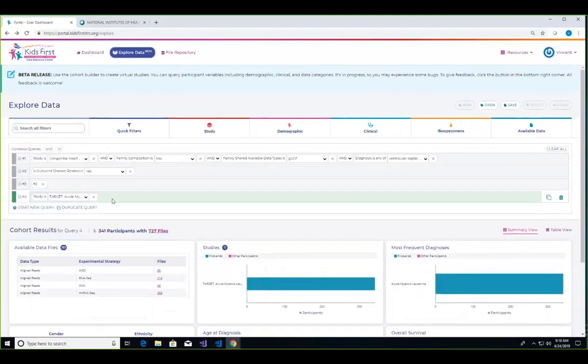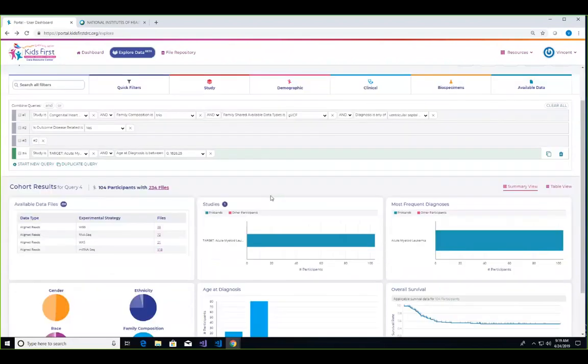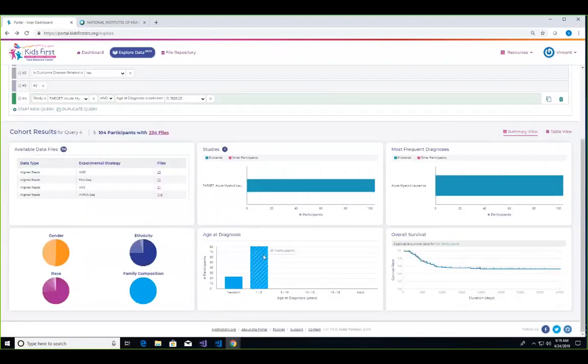And now I'm interested in the age at diagnosis. So let's go there. Age at diagnosis. This is another kind of facet, so you can select a range of values. Let's say I'm interested between 0 and 5 years old. And you can see now this bar chart shows only participants with newborns and 1 to 5 years old.